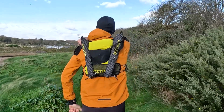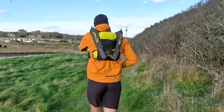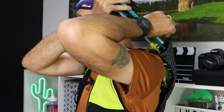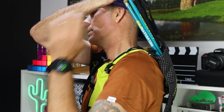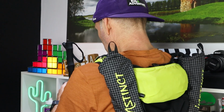I'm glad to say I've had none of the above issues with the clever dual quiver system from Instinct, and it's been a lot easier to grab my poles out and to put them away on the move. I like having these big loops at the top of each quiver, makes it very easy to locate them when I'm putting the poles away, and then the fact that I've only got one pole in each quiver, I don't get them tangled up, so it's been so much easier to grab them out while I'm still running.